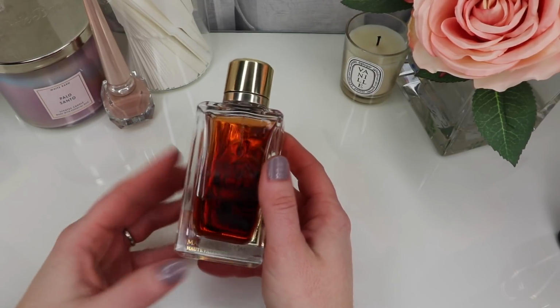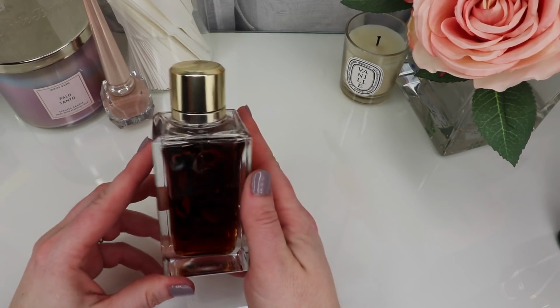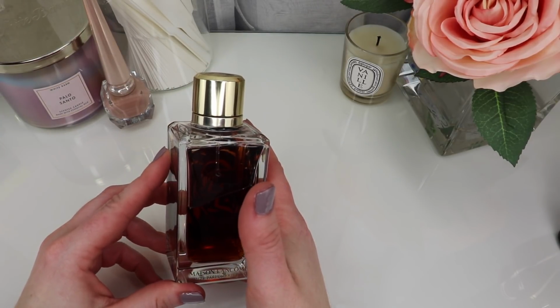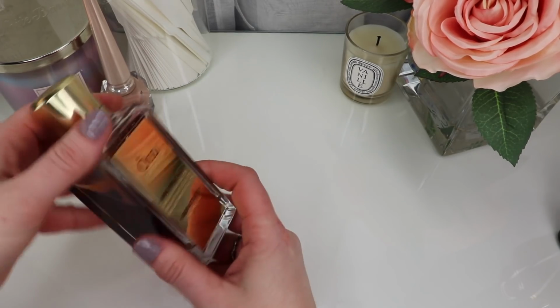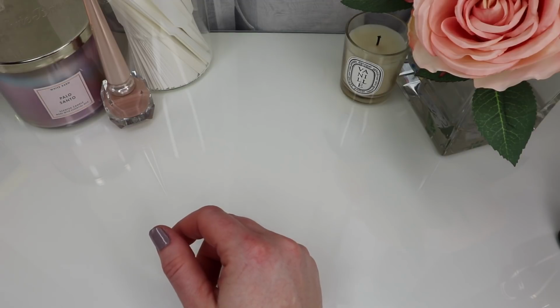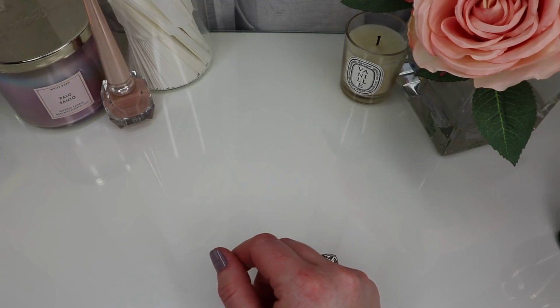Really nice fragrance. I definitely have worn this several times. I've also decanted it some, but I don't know. It's just not a favorite. So I'm going to pass that on. My current favorite rose oud, I think, is what's it called? Miracle of Rose from the Prada Olfactories collection.